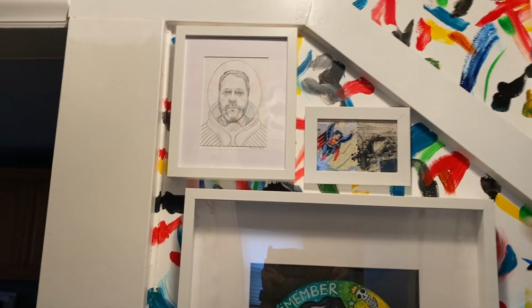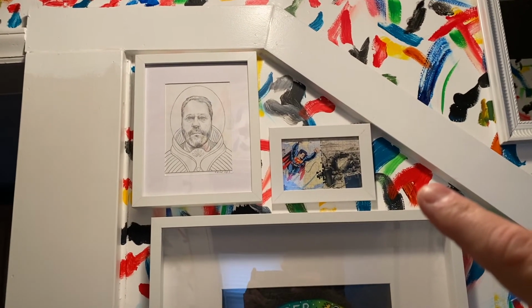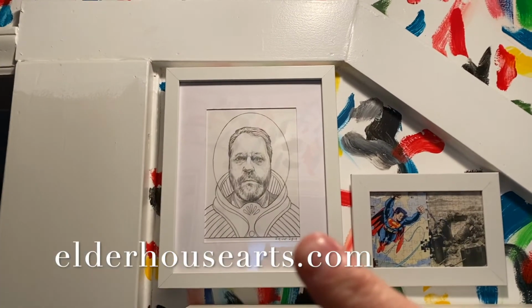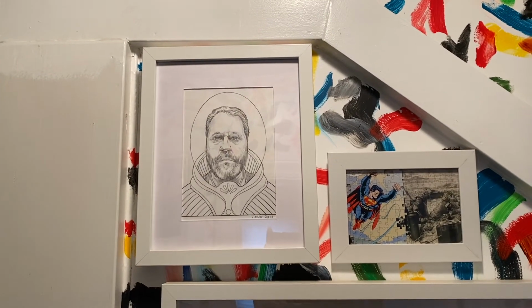This postcard here, there's another one I'll show you in just a moment, are from my trip to the Appleton Museum in Ocala. This is a drawing by a friend of mine from college named Jeremy Elder. You can look him up online. He has some great work.